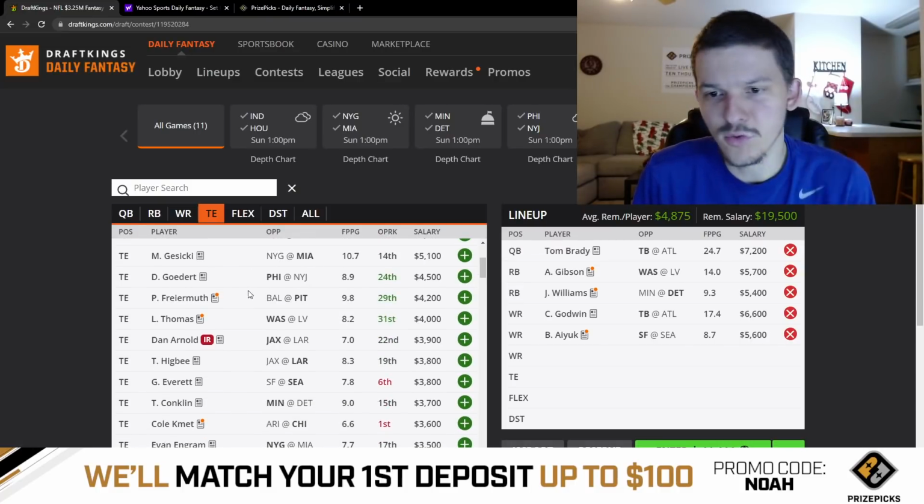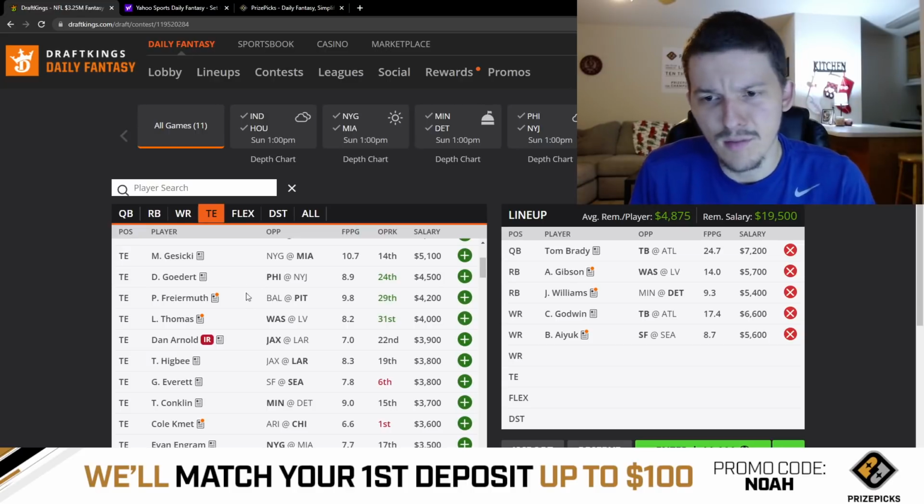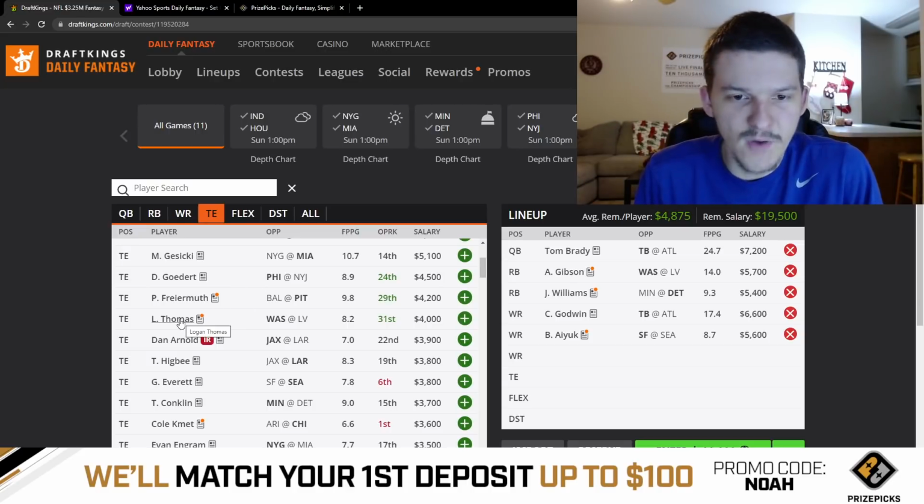I think Pat Freiermuth, with Eric Ebron still out, should continue to play a ton of snaps for 4,200. I kind of like him. Logan Thomas at 4K, I think, is viable too.